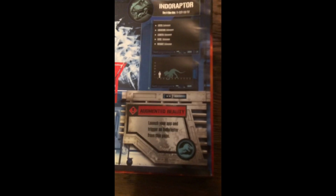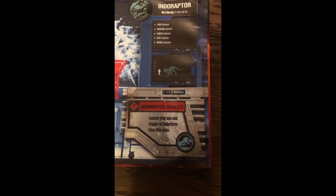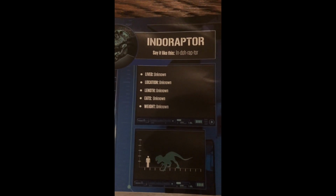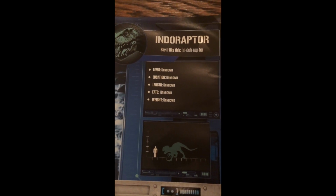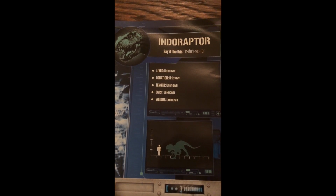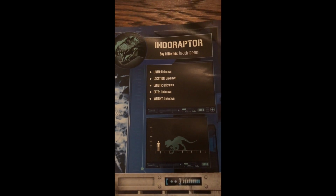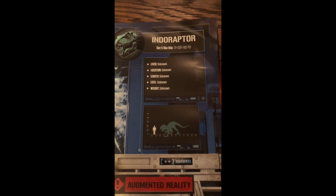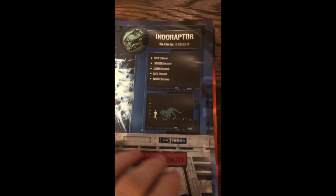And if you guys want to get the 3D model of the Indoraptor and use it on your phone or iPad or anything, here you go. Take a screenshot. Here are the facts. Indoraptor lived obviously in California. Location was in California. Length is 7.3 meters long. It eats anything it can get its teeth into or defeat. It weighs 1.1 ton, 3.1 meters tall at the top of the head. I'm just saying this because I already know this is the official size. But anyways, we shall go to the next page.